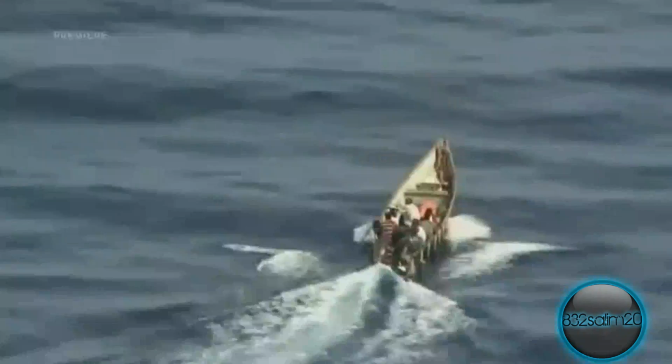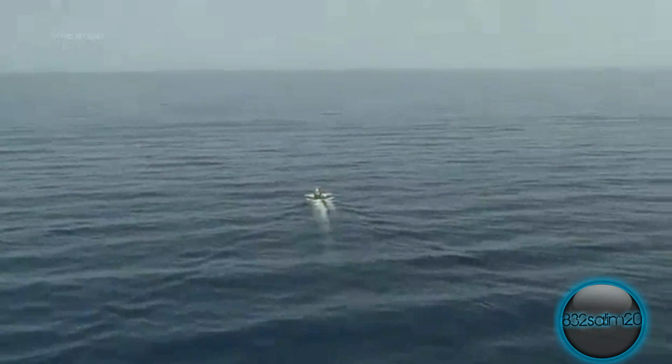That's copy. Looks like we proceed towards the IRTC. They certainly look like pirates. We just made a low pass. Saw a couple of what look like ladders covered up by some tarps. Based on what we're seeing, I'd recommend we interdict. They definitely fit the description of pirates.